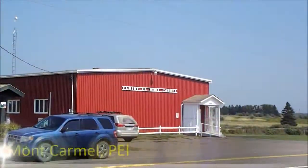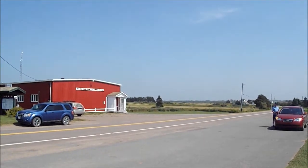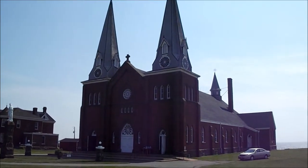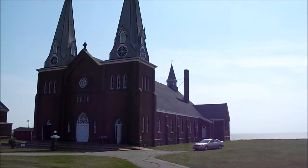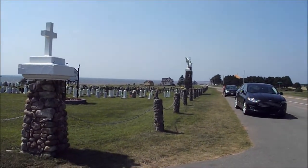Well, when we got to Summerside, we decided to keep on going and head towards the bottle house. But while we were driving down here in Mont Carmel, we actually passed by this beautiful looking Acadian church. Oh wow, pretty. We were just inside there. It's absolutely gorgeous. Got an old cemetery next to it too that looks like it's still in use.